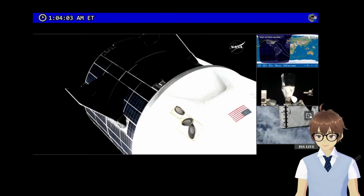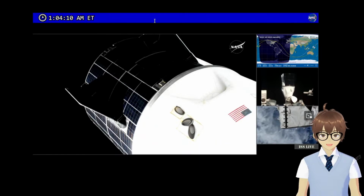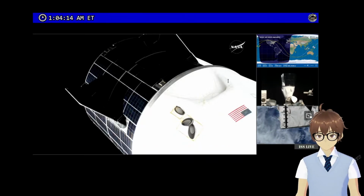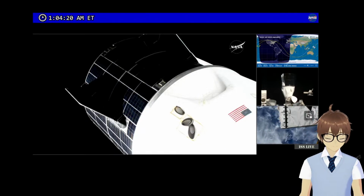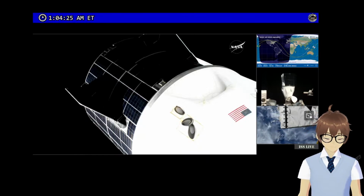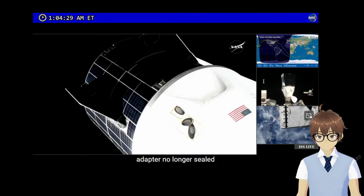Okay, come on. Is it going to happen? 90 seconds till physical separation. Heading into the home stretch for Williams and Wilmore, the beginning of the end for a 9.5-month mission in space. Oh, 9.5. Okay, I stand corrected from my description there. The interface between Dragon and the International Docking Adapter is no longer sealed.